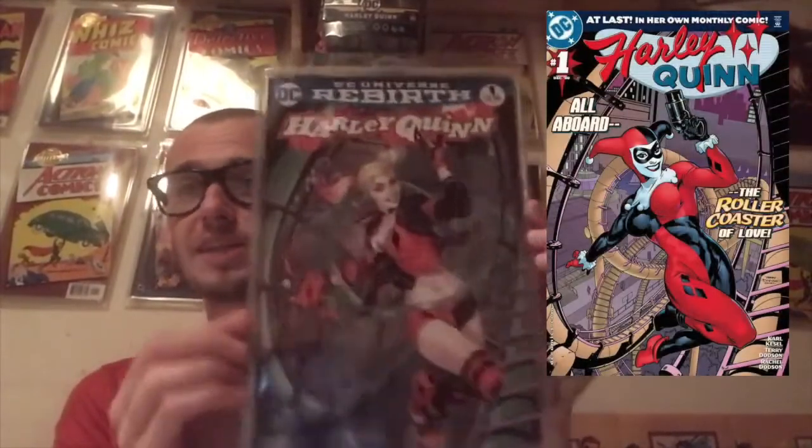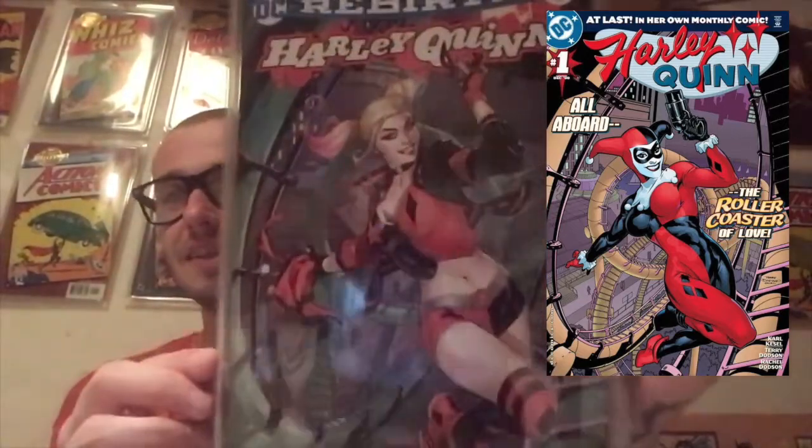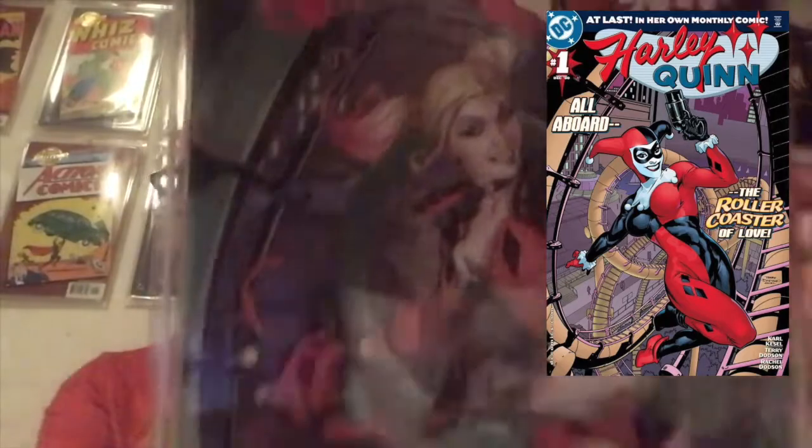And it's even done by Terry and Rachel Dodson as well, who did the original cover for Harlequin number one in the exact same style as this, the exact same pose. Everything's the same apart from she's wearing her Jester outfit in the original. Terry and Rachel's faces are fantastic. They are up there in my top 3 when it comes to artists. I just absolutely love them. I love their covers.